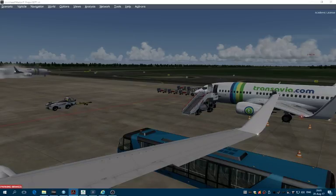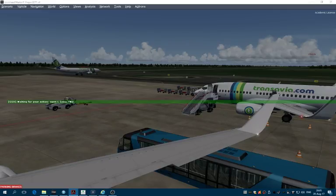Oh, what's the Transavia doing there? He's braking hard. Okay, and I'm going to quit this GSX. It's annoying me all the time with those doors. Thank you, and talk to you after we get airborne.